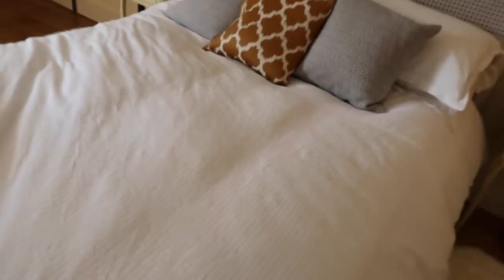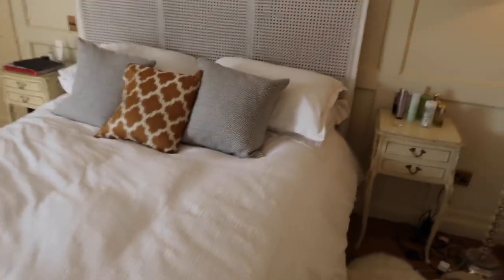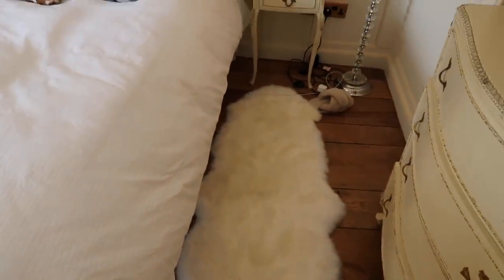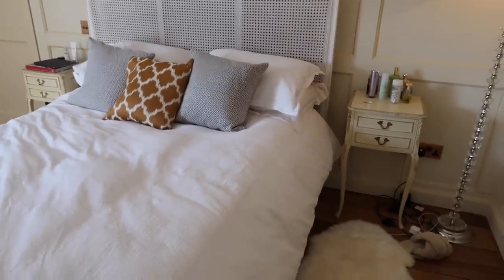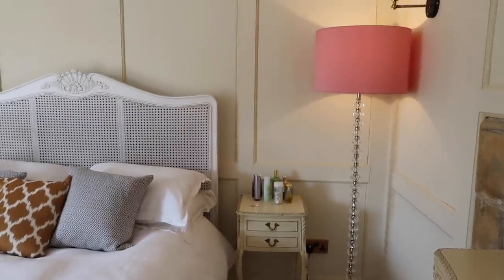I think this bed linen just needs a really good shake out because it's looking a little bit flat. It is due to be washed, fun fun. But it just adds a real coziness to this room. And this will of course be our guest bedroom once the master is complete.